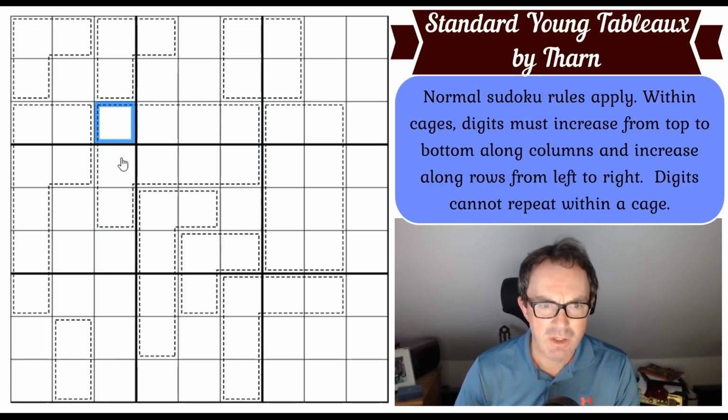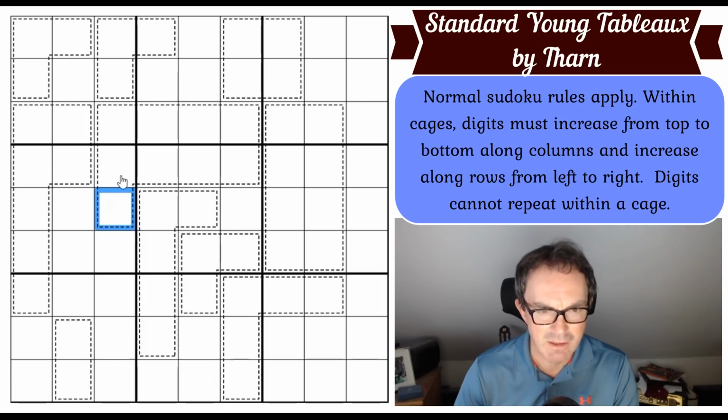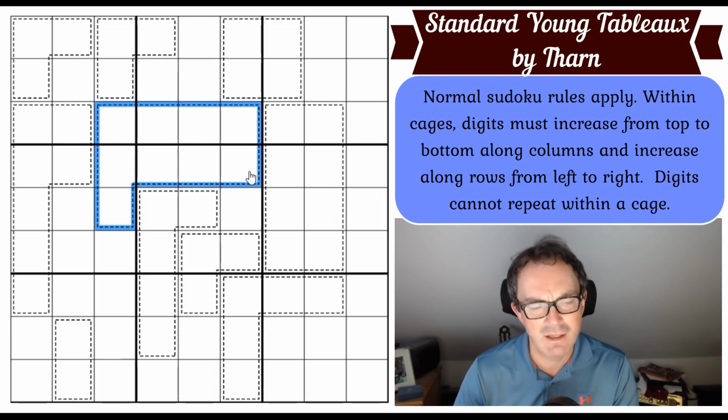So as we go down this cage, the numbers have to increase. As we go across left to right, they have to increase. But it doesn't have to be in this order. It doesn't have to go 1, 2, 3, 4, 5, 6, 7, 8, 9, if I understand it correctly, because it could go in another arrangement like that, for example, I think.